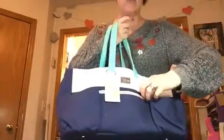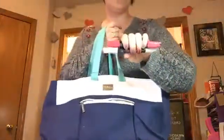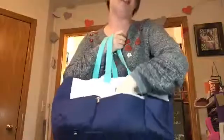It has pockets on the front with a zipper compartment that I have seen people put our Stampin' Blends in, because our Stampin' Blends should be stored horizontal, so they fit right in, and then they're stored horizontal. So that is that pocket.